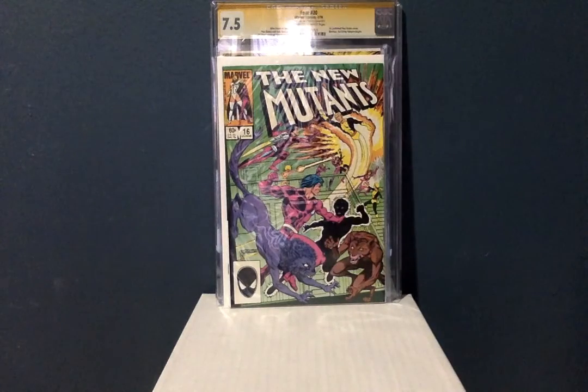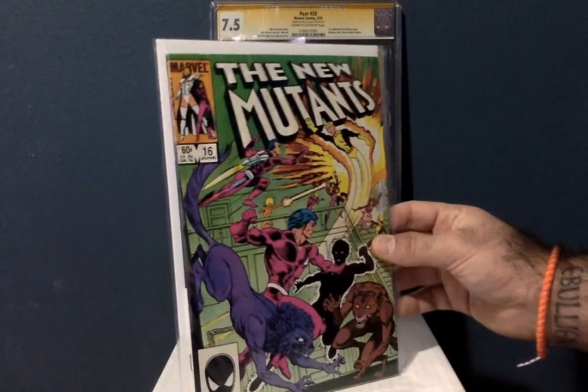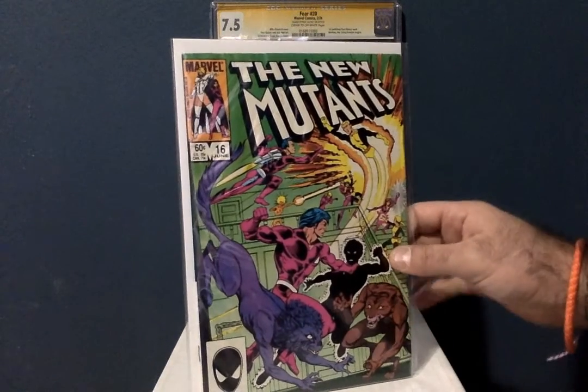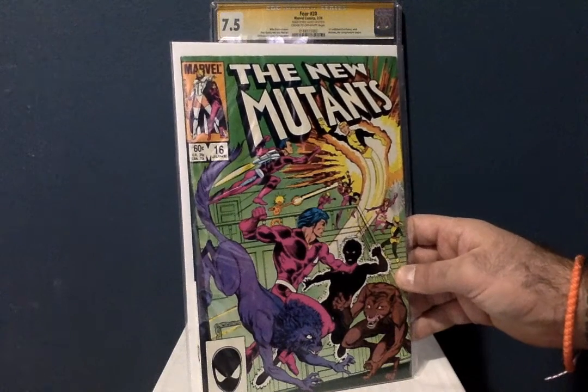This is great because this is the first appearance of James Proudstar, who we know as Warpath. That's him on the cover. This is New Mutants number 16. You should pick it up. You can still get it under $20. You can even get it under 10.